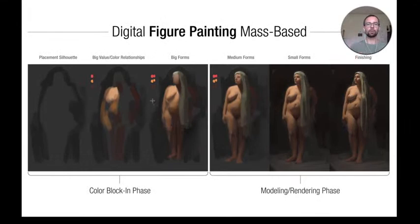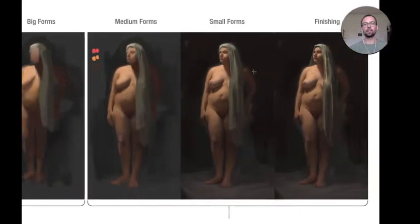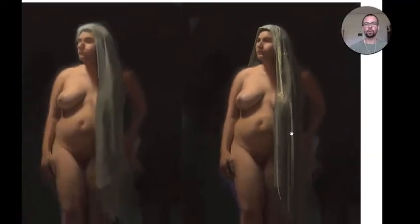And instead of a line-based approach, I use a mass-based approach. So roughly going directly, again, condensing all the previous steps, going directly to something like a notan stage without doing a separate placement, big shapes. I go straight for notan, then straight for big general colors, big forms, medium forms, and then final, well, here I separated, okay, small forms and finishing. So final touches on texture, materials. And this was pretty fast, I think 1 day or 2, probably 2 to 4 hours. So it's not as refined as some of the others, but it's a very effective process.